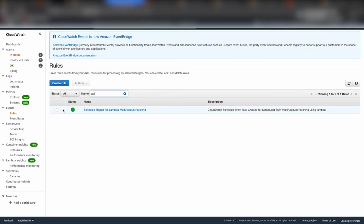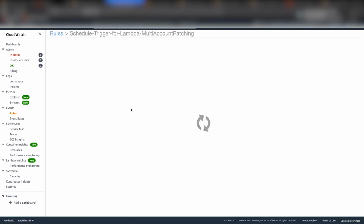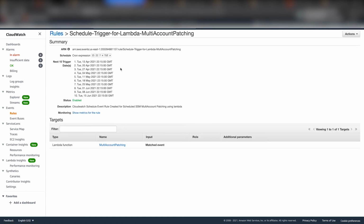Now we're going to try and manually trigger our scanning. I talked about using a CloudWatch event rule that runs on a schedule. Let's have a look at that. You can see the CloudWatch event rule is run every Tuesday evening at about 10:15 GMT. Now, because I cannot control time, we're going to trigger this manually.